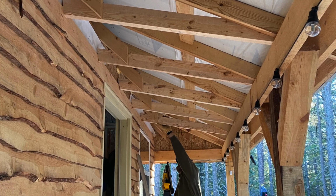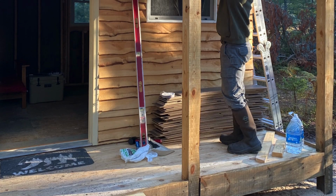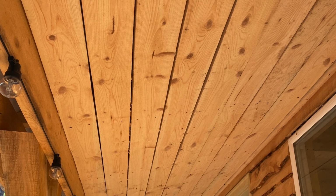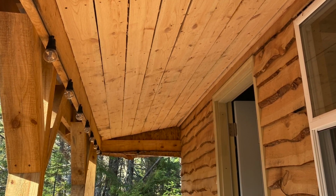So above the deck there, we just basically reinforced that, and I started putting in the soffit boards, and we plan to put some of that almond caulk in between them, make it look like the chinking. I think that looked kind of cool, but there's some more finishing work that needs to be done.